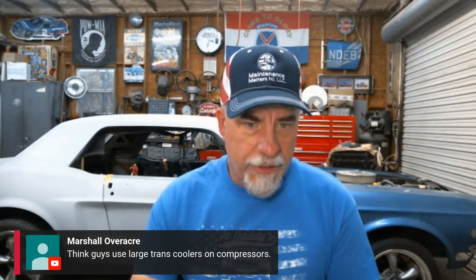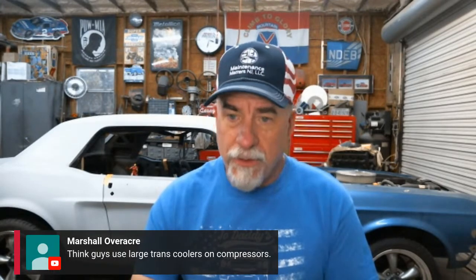Marshall: I think guys use large tranny coolers on compressors. Well, that may be. Jerry: No, this radiator is a bolt-on for a car radiator. I also installed two 12-inch fans. Okay. And I guess when you use the car radiator, because somewhere in here I have an aluminum radiator that I use in my race car, but I don't know if I want to use that. I've got other ones, but I run about 120 psi. I don't think that would be an issue.